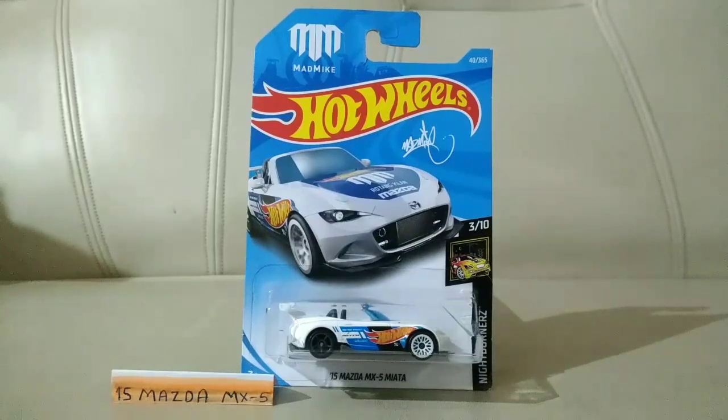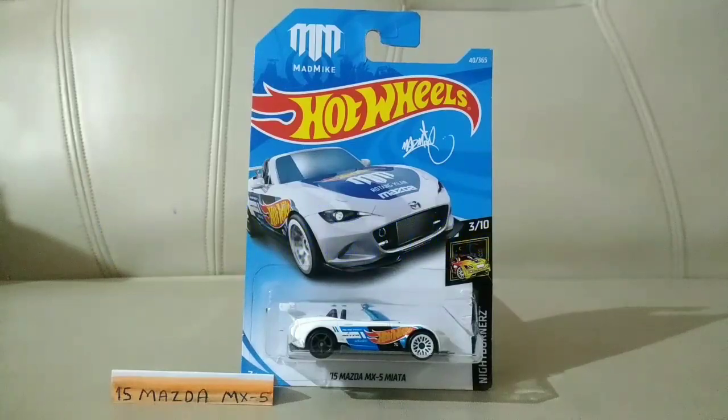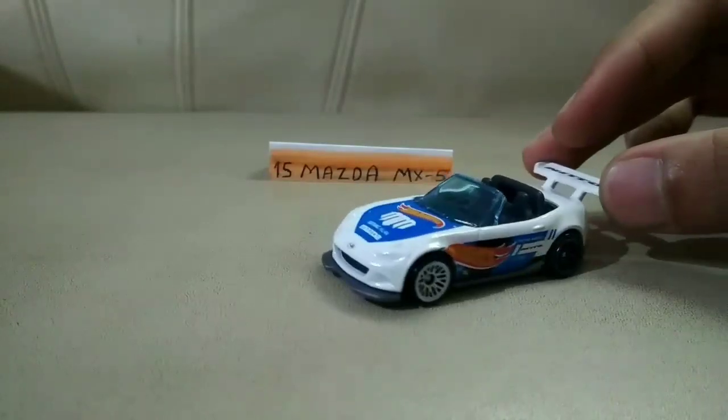So yep, guys, going up to the 15 Mazda MX5 right here. First the unboxing, and then let's go for the information. So yep, guys, let's begin with this thing. Wow, guys, take a look at this car. It looks so cool. Like, wow.